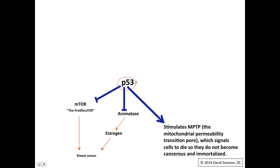And P53, simple thing to remember or to visualize, P53 is a tumor suppressing protein. And we want to produce adequate amounts of P53 so as to inhibit the expression of cancers, in this case breast cancer. So let's look at what P53 does. So P53 stimulates this activation pattern that takes place in mitochondria called the mitochondrial permeability transition pore. And unless you've studied pathology, you have no idea what that means. This is what you need to know.